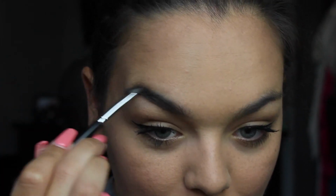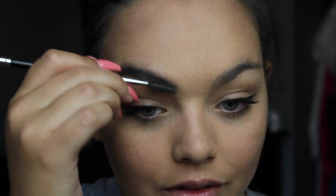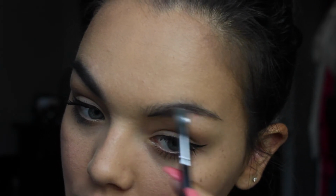Usually when I use the Precisely My Brow, I can do a pretty good job of making them look really natural and, you know, on point. But we're not doing anything too crazy, and I don't have a Precisely My Brow right now. I need to go get one. I just try to make them look fuller, but stick to the natural shape they have, and just keep it natural.